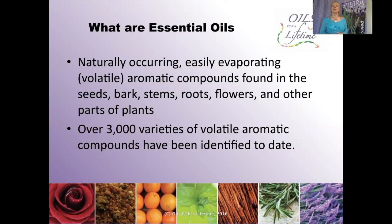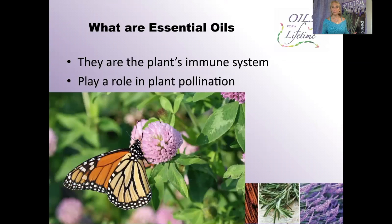How's that? All right, what are essential oils? Well, they're naturally occurring, easily evaporating, that's what makes them volatile, aromatic compounds that are found in the seed, the bark, the stem, the root, the flower of all kinds of different plants. There are over 3,000 different varieties of aromatic compounds that have been identified so far. They're part of the plant's immune system, so they ward off predators, and sometimes that predator may be a virus or a bacteria. They play a role in pollination, so they attract pollinators. Why do you think women have been wearing rose oil forever? Yeah, we attract pollinators too, right?